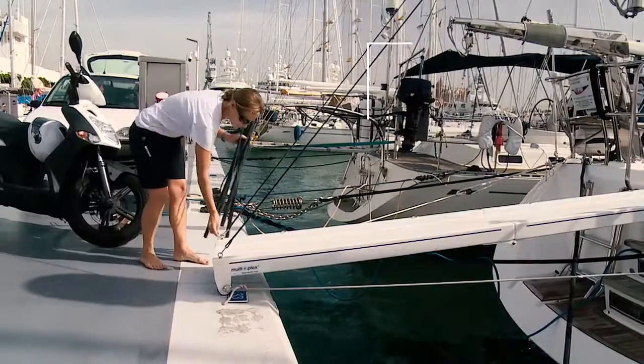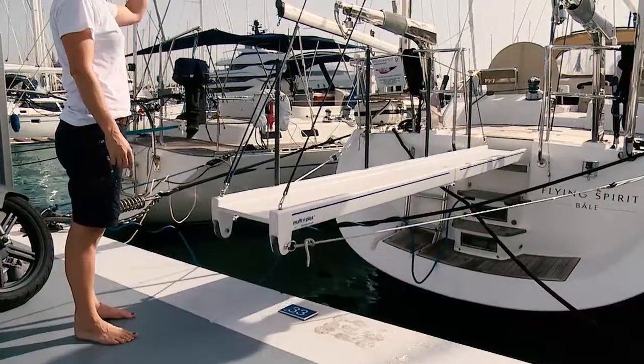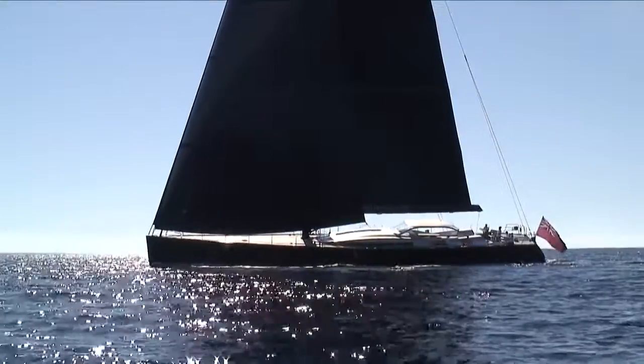Palmawatch also offers material supplies and is the official agent for various brands of carbon gangways, Ocean Air blinds, Max Prop, PSS shaft seals, among others.